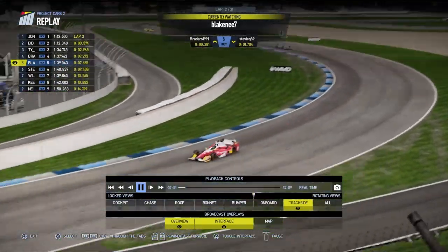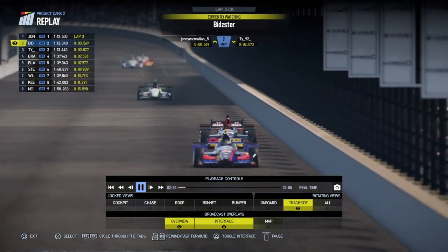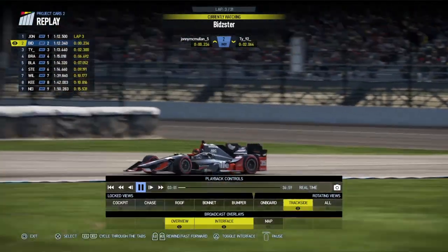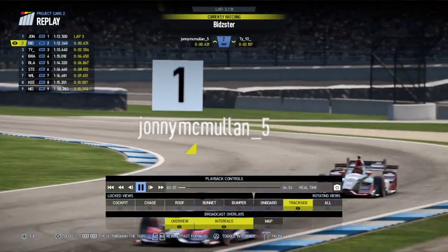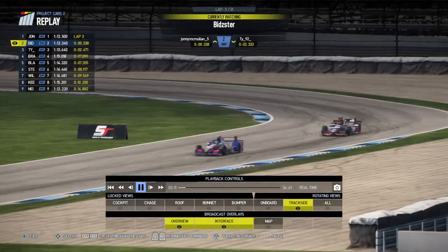And onto the straight, Bradders gets a good run there onto the straight. Meanwhile, up at the front, it's Bidzster versus Johnny into the first corner. Bidzster closes right up to Johnny there as he goes a bit deep into the braking zone. And Bidzster closes up, but again, there's not really any way through as of yet. Just got to keep piling on the pressure now.